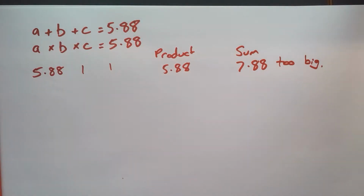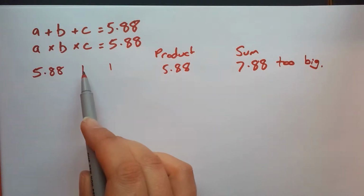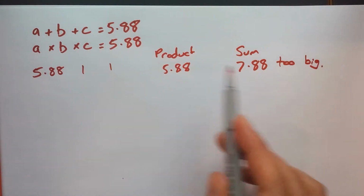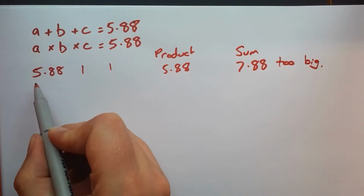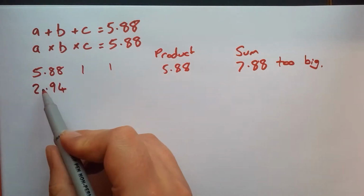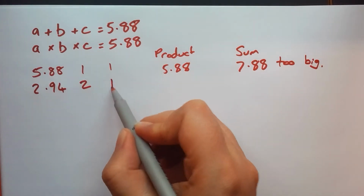Okay, so my strategy is going to be to try and divide this by something and then multiply this by the same thing to keep the product the same and see if I can get the sum closer to 5.88. So I'm going to start by halving 5.88, so that's going to give me 2.94. And then if I've halved that, I'll have to double that. Well, I could double either of those, but they're the same. So that's 2 and 1.